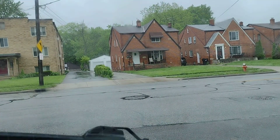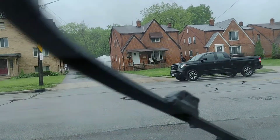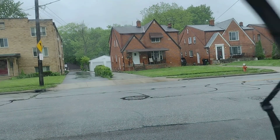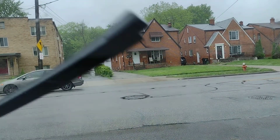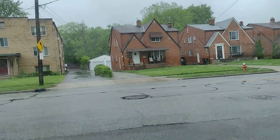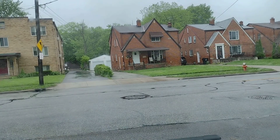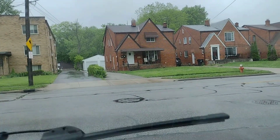If you were to move into a neighborhood like this in, let's say, Philadelphia, this neighborhood I'm driving through right now would most likely be a $500,000 neighborhood, or pretty damn close to that sum.